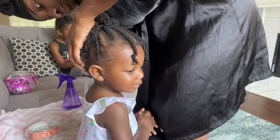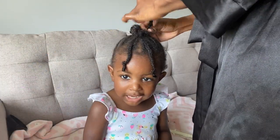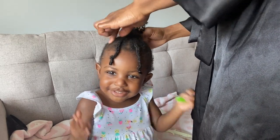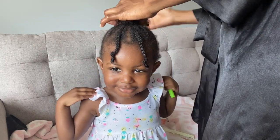Baby Shark, turning on Baby Shark was such a bad idea. I didn't think this through before I even turned it on. She got the dancing and she couldn't stop moving. I'm like, okay, no, this ain't it. I need her to be still. Let me turn on something else.